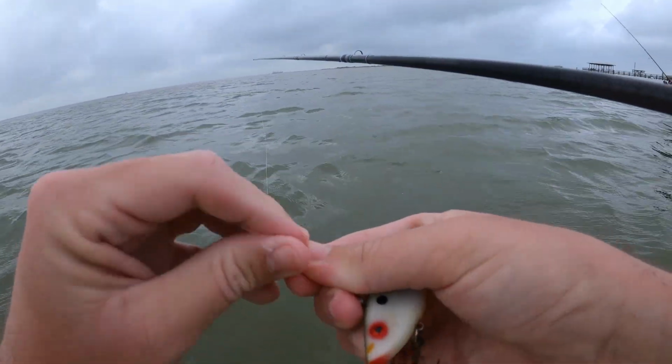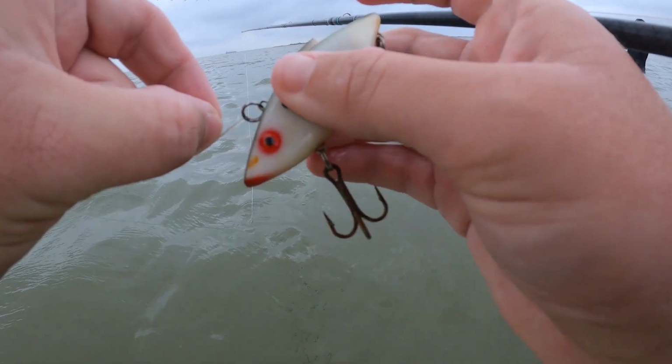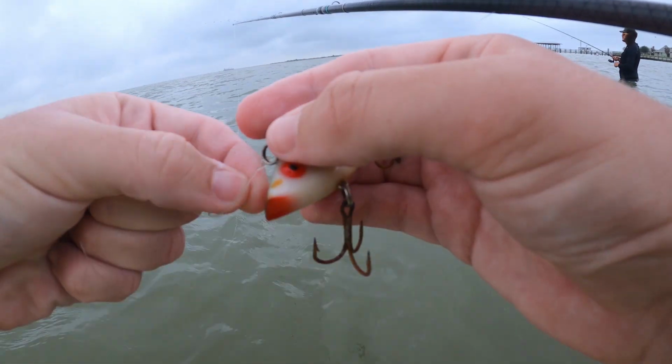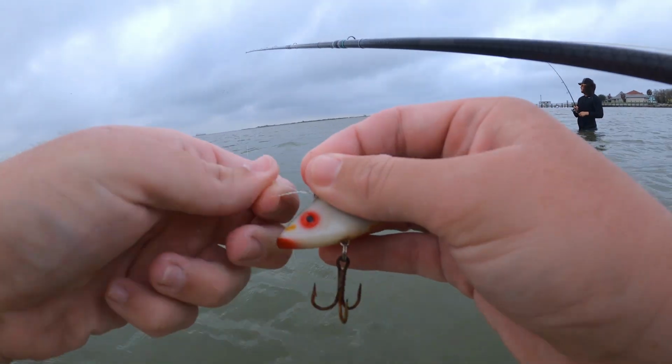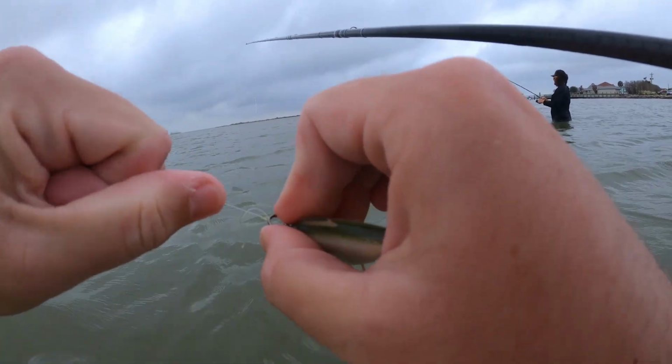The water's not too great today, and I feel like this could work. Put a lot of noise in the water, a lot of vibration, and I've never caught a fish on this. I've only used it once, but oh, Richard's on. Good one? All right, there we go.